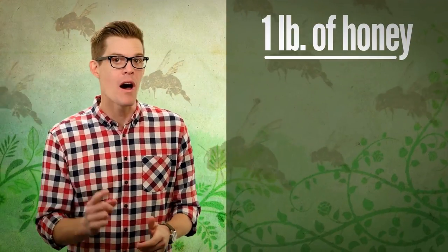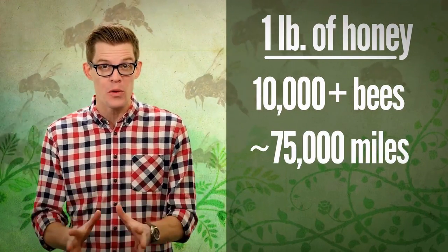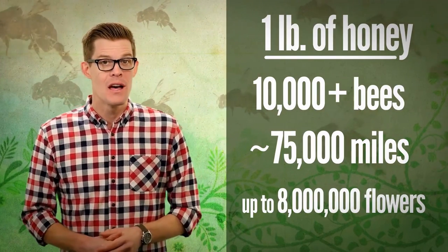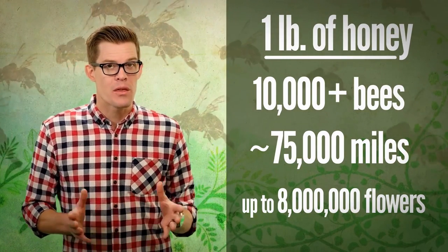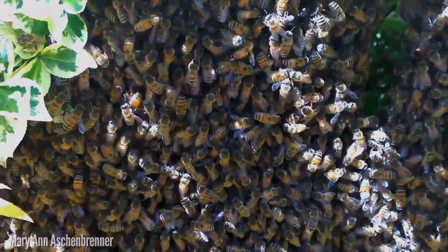For 1 pound of honey, tens of thousands of foraging bees will together fly more than 3 times around the world and visit up to 8 million flowers. That takes teamwork and organization. And although they can't talk, they do communicate with body language. Foragers dance to tell other bees where to find food.